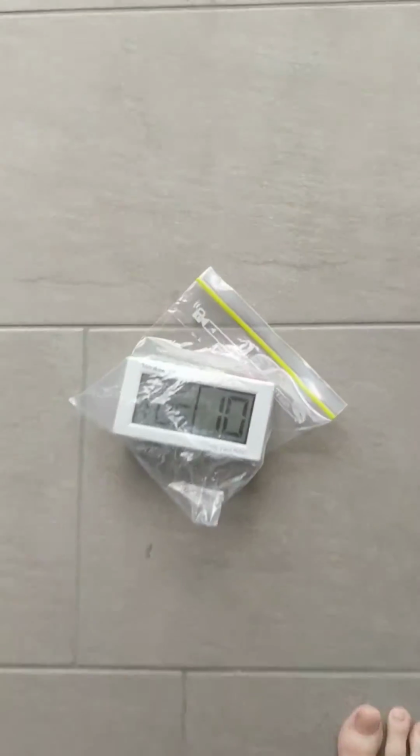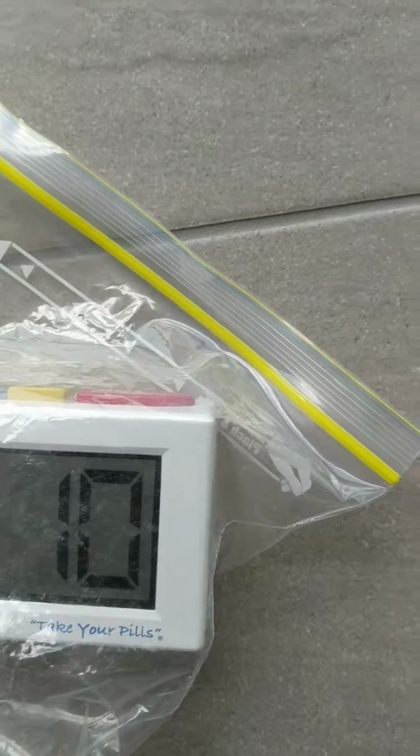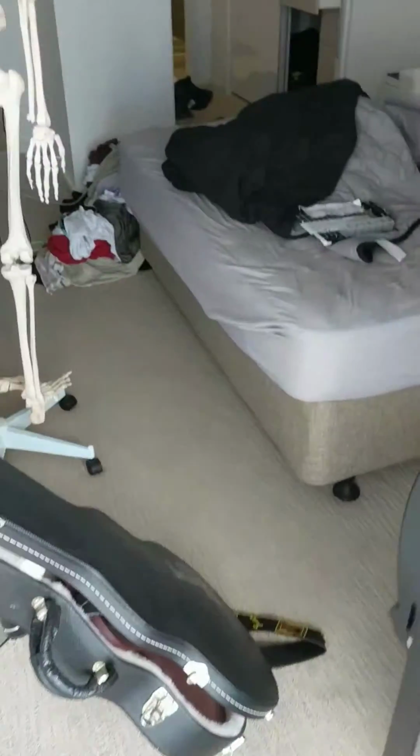So that's just kind of an introduction to what it is. I'm going to wake up in the morning, and my alarm clock is actually going to be in a Ziploc bag on my balcony. And I'm going to go out to my balcony, and I'm going to hit snooze. And it's waterproof because it's in the Ziploc bag. I'm not trying to win any awards for normalcy here. But it works for me.